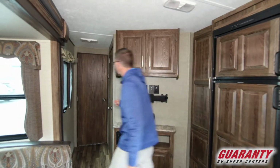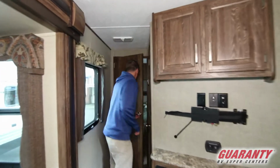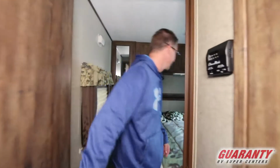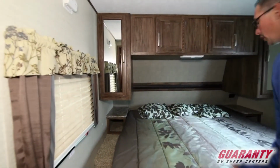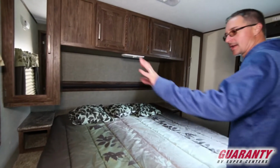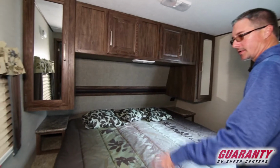Let's move into the front of the trailer. It's where the main bedroom is. The only bedroom. So we've got a full walk around queen. We do have a door into this room, which is nice, and a safety exit right there in case you need to get out in a hurry.